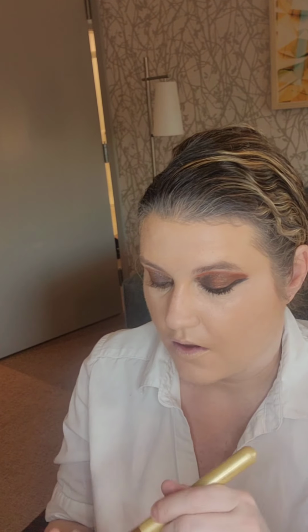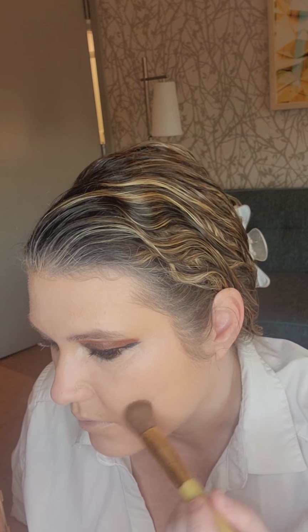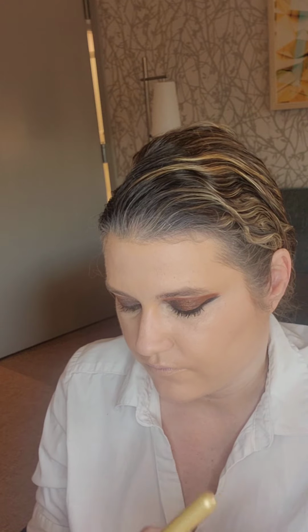So, all right. Okay, the Too Faced teddy bear bronzer. I know I use this quite a bit, but I don't have too many Too Faced bronzers. So, this is supposed to smell like graham crackers. Oh my gosh, I think I actually kind of smelled that. I don't know about that, though.